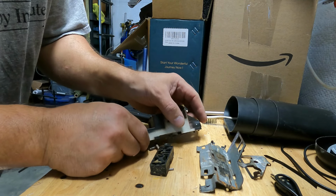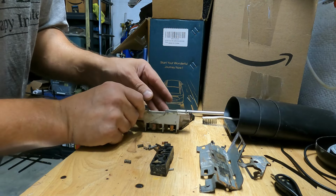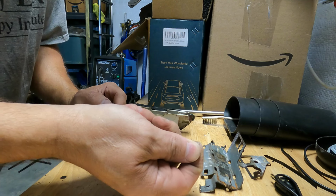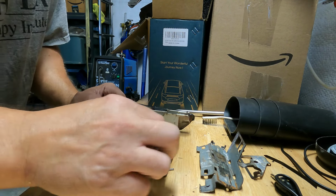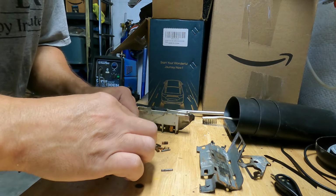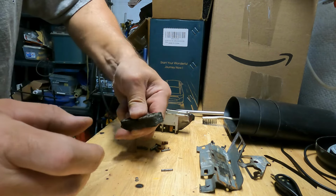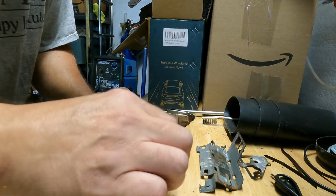But it's a bigger size than all of them. So that tells me it'll be easier to find its home. Oh, and there's a cap. I don't know where that goes. These springs, I'm assuming, go in here. That's where the other ones are. I put that one in the wrong spot. There are multiple size springs.